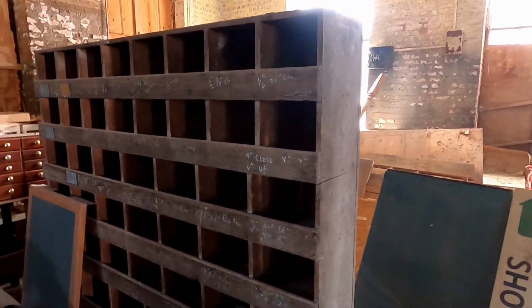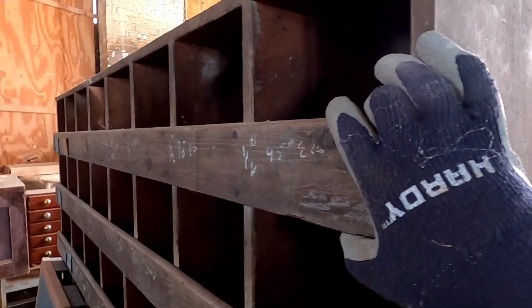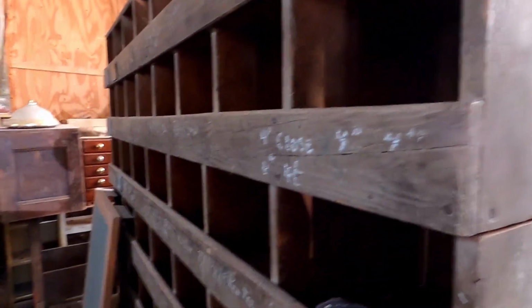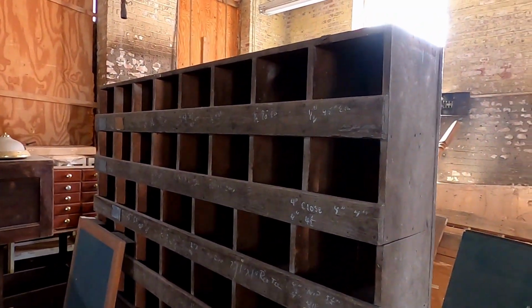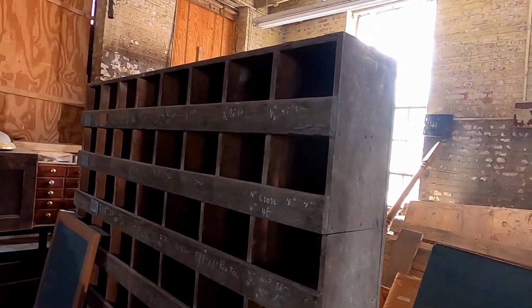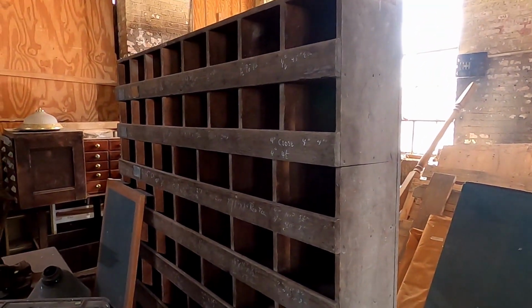So here is a really cool old bolt bin. It's really awesome because it's got a cool patina, and these boards are so worn in front of each of the different little cubby holes because it's been used for so long. So it's still got some writing. Unfortunately, that's all in chalk, so it won't stay. But it's really heavy duty, and it's got that worn, rubbed look, and I really like it.